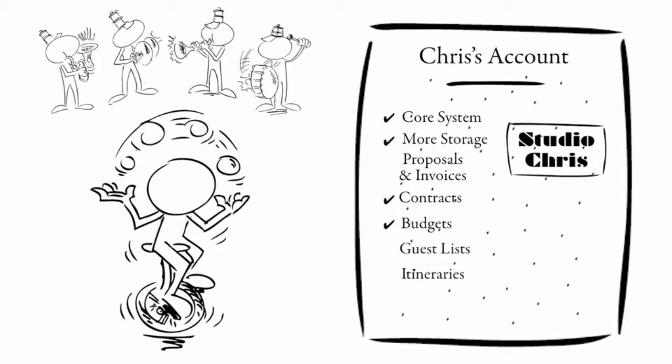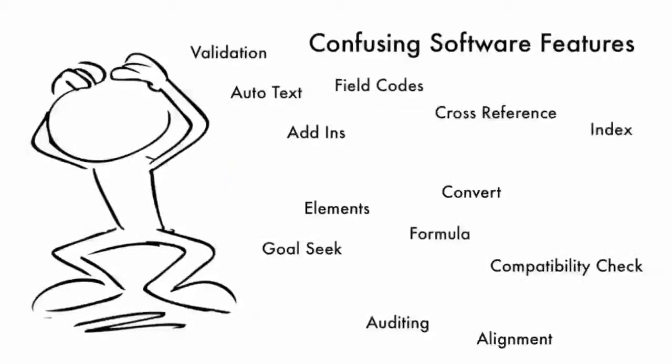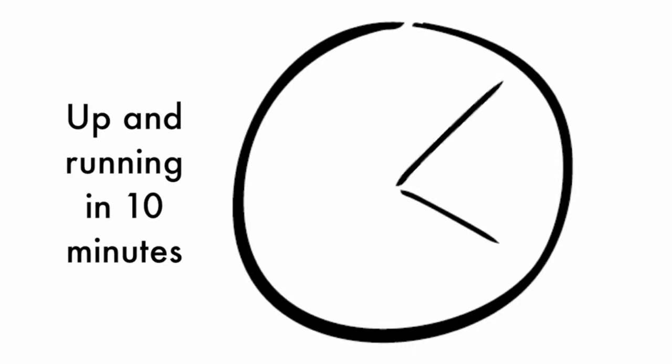You can also create custom templates for task lists, checklists, questionnaires, budgets, and more that you can use over and over again. Finally, people like you choose PlanningPod because they want something that's simple. If you're like Chris, you don't have time to learn complicated software that has lots of confusing features that you'll never use. Instead, PlanningPod pares everything down to the essentials, so you'll be up and running within 10 minutes and getting more done in less time.